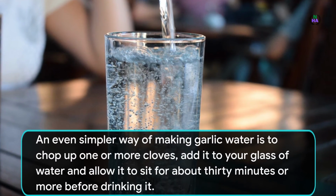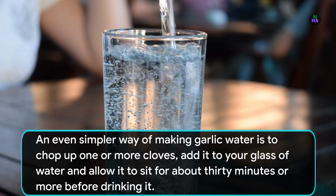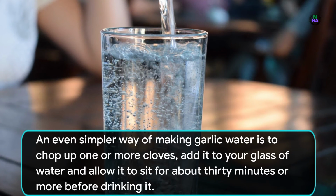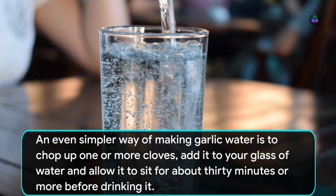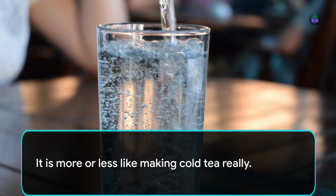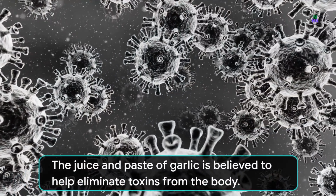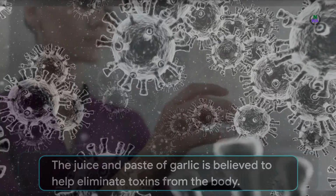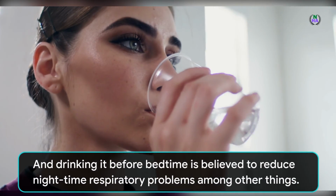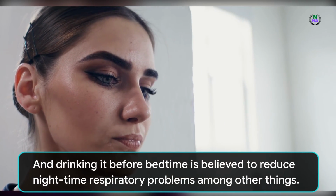An even simpler way of making garlic water is to chop up 1 or more cloves, add it to your glass of water, and allow it to sit for about 30 minutes, or more, before drinking it. It is more or less like making cold tea, really. The juice and paste of garlic is believed to help eliminate toxins from the body. And drinking it before bedtime is believed to help reduce nighttime respiratory problems, among other things.